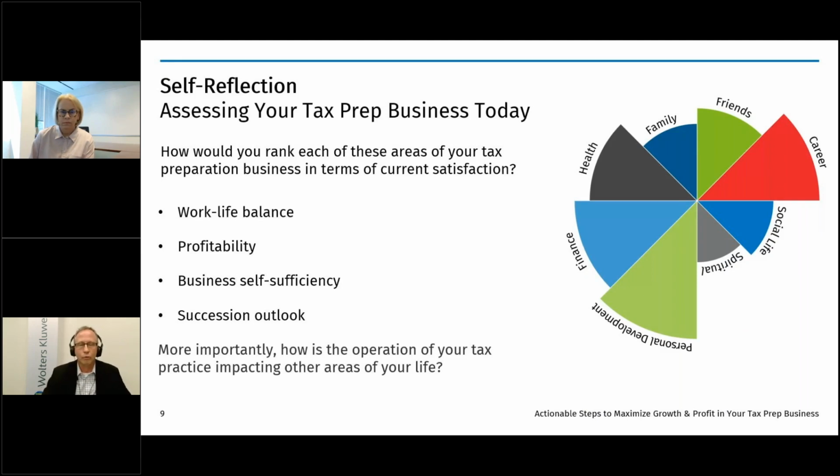So we're asking our attendees to take a self-reflection, because before you can fix a problem, you need to know what the problem is. Being able to self-reflect and look at what it is that you're giving most of your time and resources to, and whether you want to keep it that way, is the first step in changing. So again, in this webinar, we will be looking at ways that you can maybe adjust that work-life balance, increase your profitability, and increase business self-sufficiency.